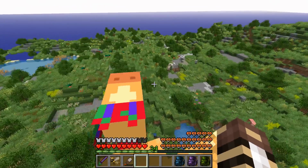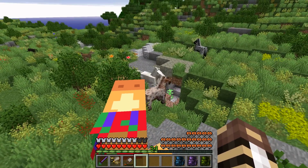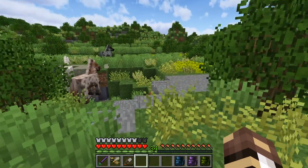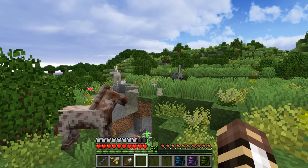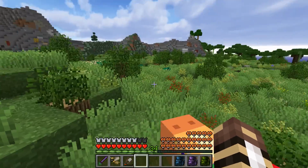I think that's because... Oh, wow, what are you? I don't think I've ever seen a horse like that, you guys. Oh my gosh, it's the new skins I'm using. They're so pretty. They could use eyes, but they're so pretty. Wow, you two look amazing. You three look amazing. Oh, wow, that's very pretty.